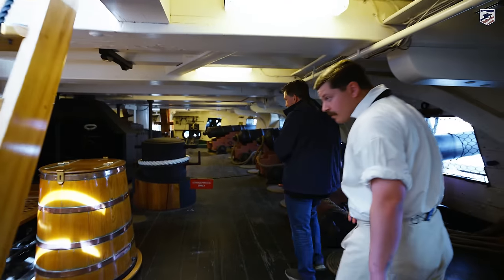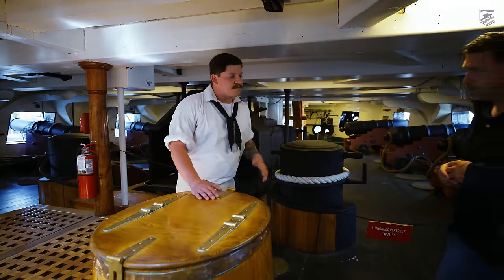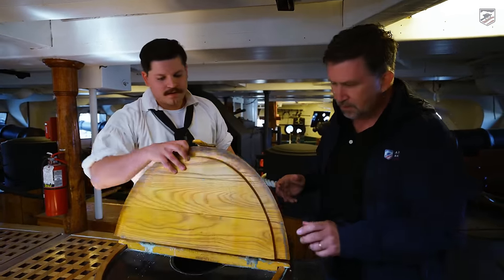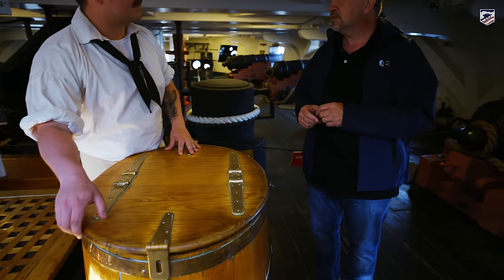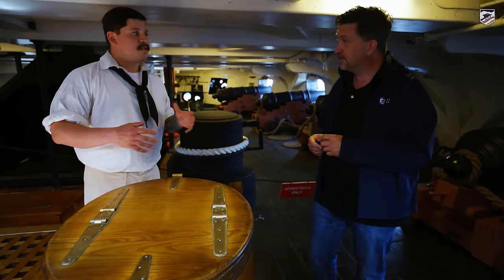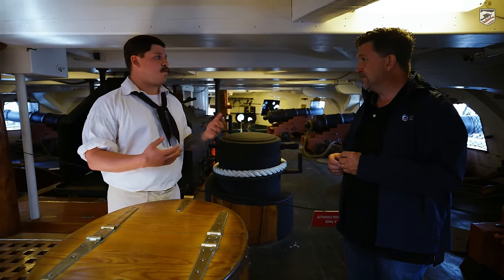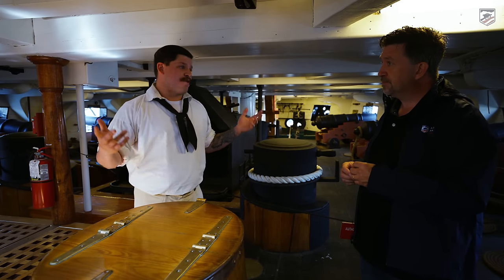This area right here is where the food would happen. So right here is the steep tub. So if you want to take a peek in, just a little opening right there, and this is where they'd actually soak their meat. So they'd get different kinds of food. They'd get bread, they'd get cheese, but they'd have different rations of pork, beef, sometimes goat or chicken. And again, we just talked about no refrigeration.